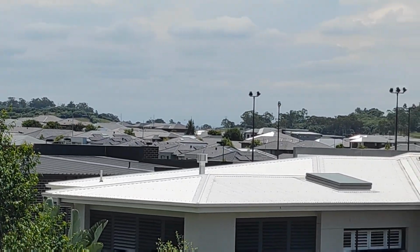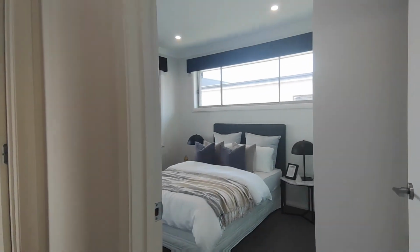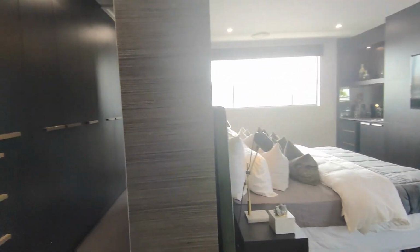One, two, three, four, five bedrooms. Five bedrooms? Oh, five bedrooms. Two parts, and as I said, the master bedroom is just huge. This is the master bedroom. It's like a self-sufficient unit. It's more than a unit, I'm telling you.